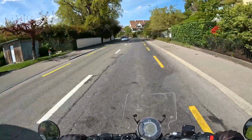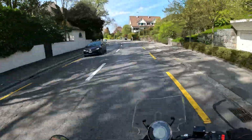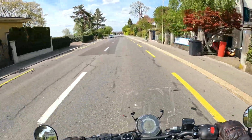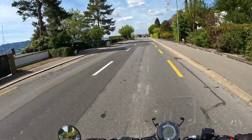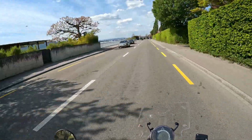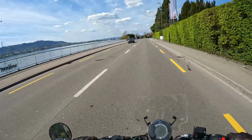I catch the first glimpse of Zurich in front of us. Over there it is, the city of Zurich, our end destination of today.